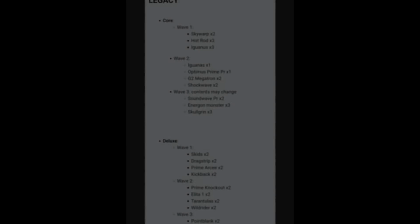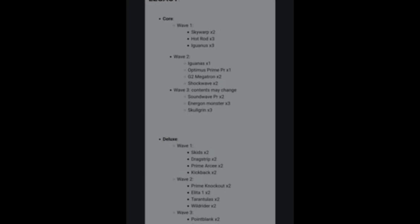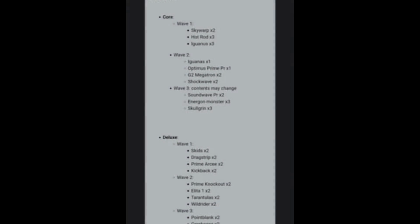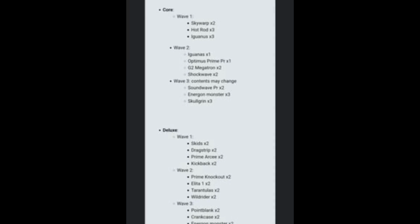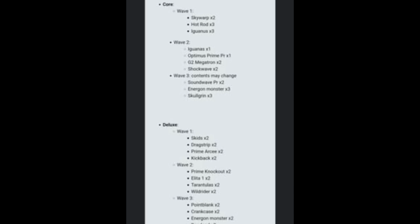Then finally we have some lists of leaks. So we have some Studio Series leaks. We also have quite a few leaks from the Legacy line as well. And I don't usually do these kind of lists, but I'm just going to call out a few things here that are new to me that I didn't see or I haven't covered before. Energon Monster in the core class, and also Skullgrin in core class as well. I don't know if that gets you excited and gets your blood pumping, the Energon Monster could be cool. Is that like Kamzig?